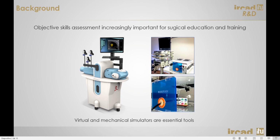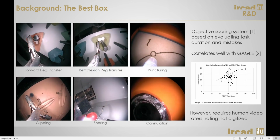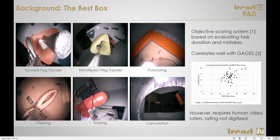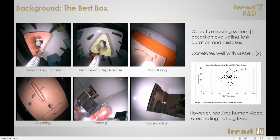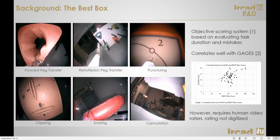Mechanical simulators such as the Basic Endoscopic Skills Training Box, or BEST box, shown on the right, offer a solution. The BEST box is a cheap clip-on modification of the FLS box. It has 6 endoscopic tasks that focus on fundamental endoscopic skills. It has an objective scoring system based on task completion time and task mistakes, such as dropping a peg during transfer. Scoring is performed by a trained human rater who watches the video, and scores correlate well with gauges.